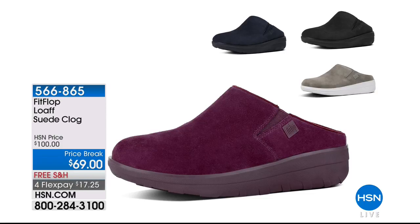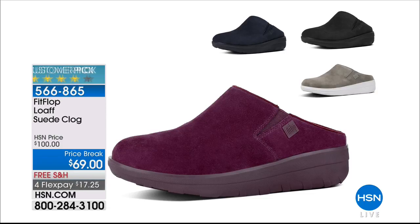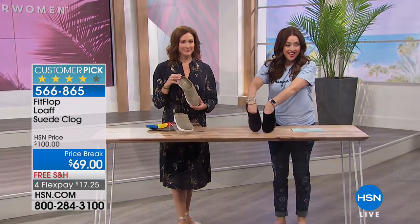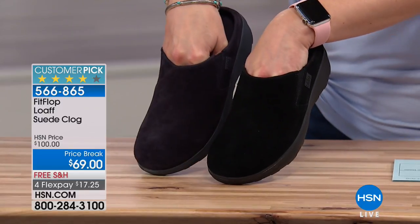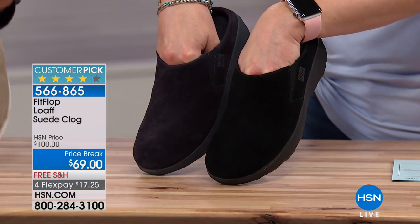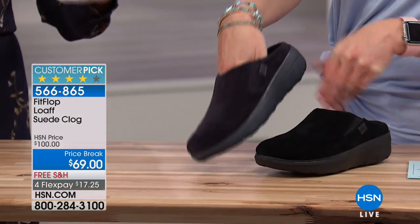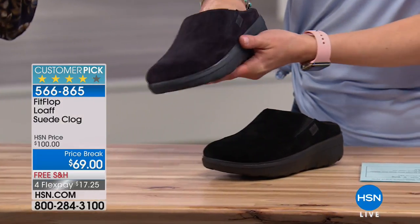Look at this. $69 down from $100. Same seal of approval from the American Podiatric Medical Association. Same technology and comfort built into them, just done in suede. Here's the black, here's the navy blue, and we are calling the taupe version Timberwolf. Yes. How could I forget that? I know, how could I forget a great name, right? And the Timberwolf really does.